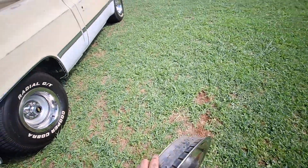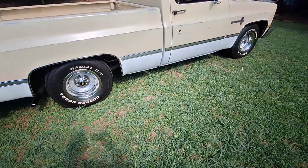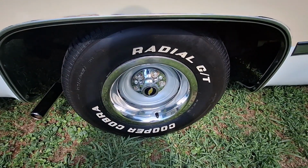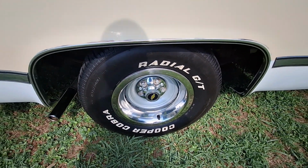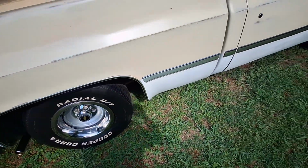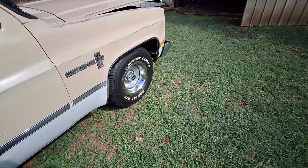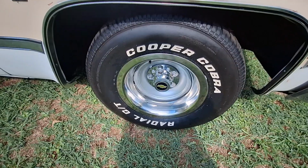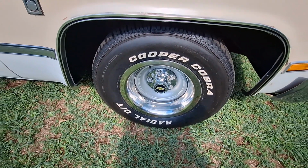Now, there's nothing wrong with these. I probably shouldn't have bought these to begin with, but I was trying to make the truck look as good as it can. I don't know why, but in my opinion, if you have the right stance and a decent set of wheels, anything looks pretty good.